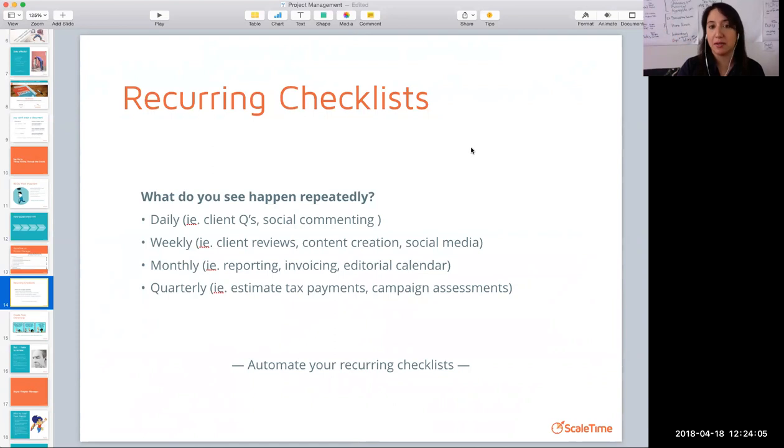So daily, depending on how much client volume you have, you might be answering client questions. If you're doing anything in social, you might be doing social commenting, or somebody is. You have weekly, right? For some people it might be weekly sweeps of client questions if they don't have that much volume, or if you're SEO and you're not really dealing with them, but you want to make sure that client information doesn't fall through the cracks. It could be checking ad spend, right? For more mature accounts where your bidding optimization is still on point, you would maybe be doing budget sweeps. So that's a weekly activity.